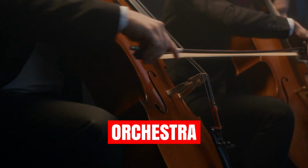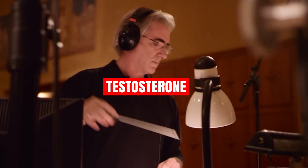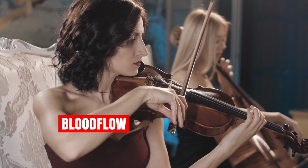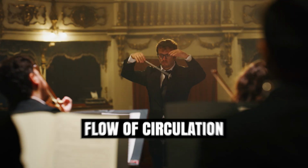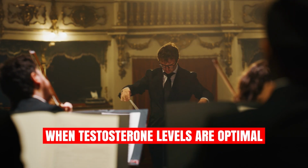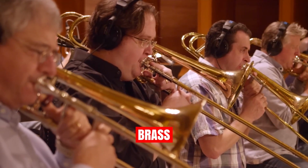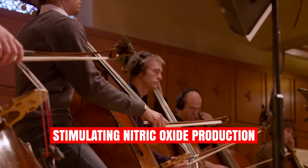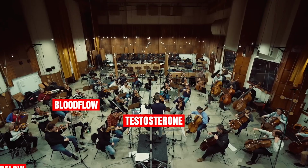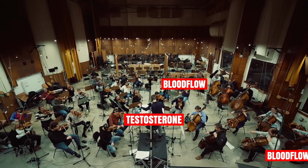Imagine testosterone and blood flow as a conductor and an orchestra in a grand symphony. Testosterone is the conductor, setting the rhythm and intensity of the performance. It signals the blood vessels, who are the musicians, to play their part, ensuring the smooth and powerful flow of circulation, which is the music. So when testosterone levels are optimal, the conductor cues the brass and strings, stimulating nitric oxide production, which relaxes and widens the blood vessels. This then allows for better blood flow and oxygen delivery.